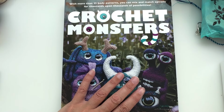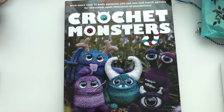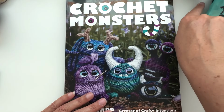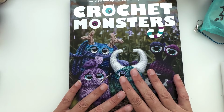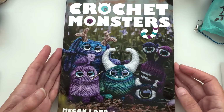This I didn't buy on the way, but it was waiting for me when I got back. Now, Megan Lapp has got, I think, about three or four books out. I've got all of them anyway. This one has just been printed in the UK. That's called Crochet Monsters. Right up my alleyway, as you can imagine.